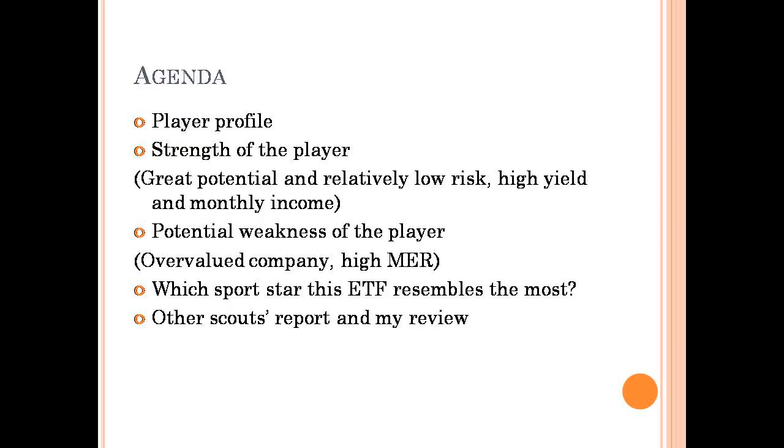So this is today's agenda. We're going to talk about the player's profile, the strengths, and the potential weaknesses. We're also going to talk about which sports star the ETF resembles the most. We're going to finish with other scouts' reports and my review.